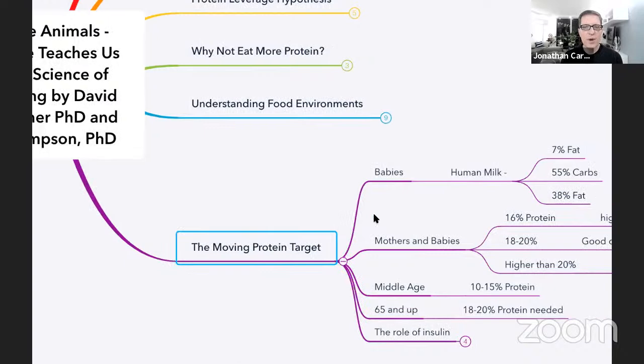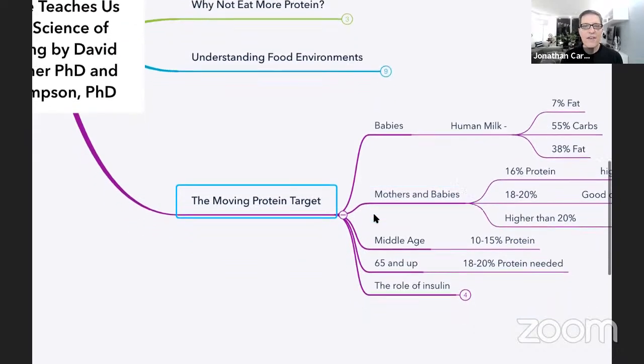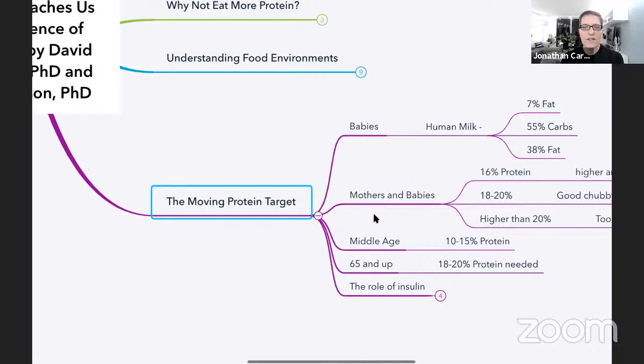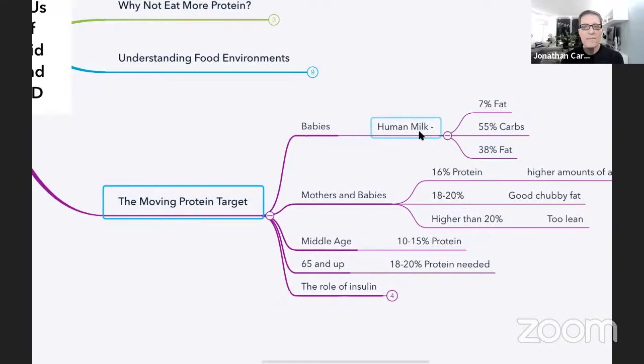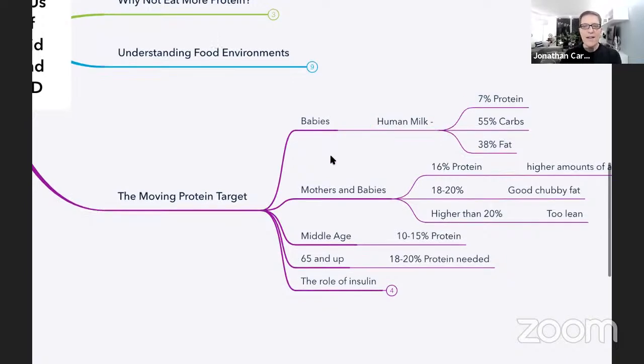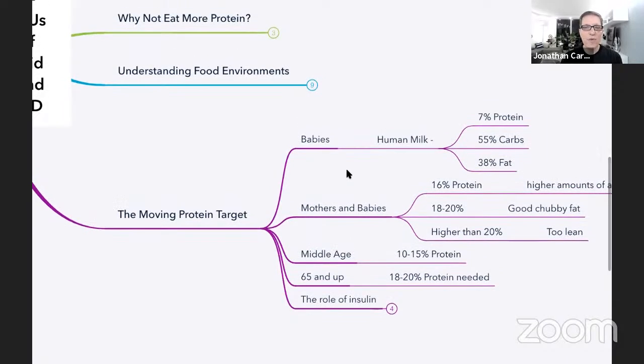Now, we spoke about this concept that humans, if given the choice in a natural setting, will end up eating around 15% protein. But during a lifetime, there are different moving protein targets. Now, babies, believe it or not, human milk is 7% protein. A lot of people are surprised at that. And it's 38% fat and 55% carbs. So therefore, babies in general only need 7 or 8% protein.